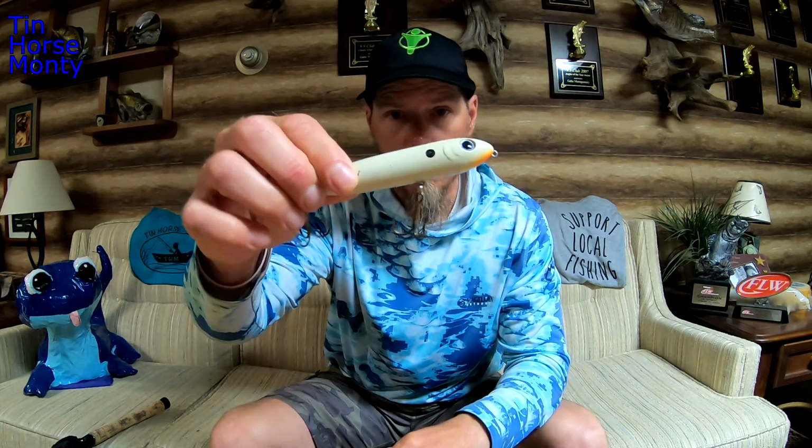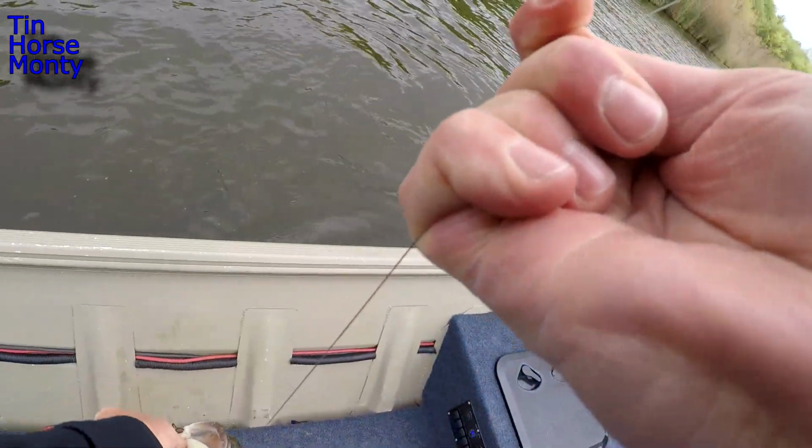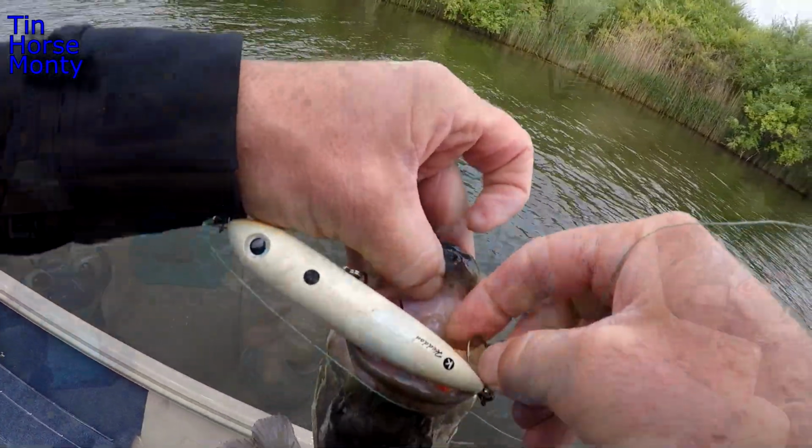So I started out with the spook, the Super Spook, one knocker, in a bone color. This is a very good color, bone color. It's kind of embarrassing, but I still got the original hooks on this thing. And I got some feedback right away. I caught a fish basically in the first 5 minutes. I'm like, okay, there's definitely a topwater bite. They're looking up. I fished about another 20 minutes with this, and I never got a bite on it. So I was thinking there's still a topwater bite, but I'm just throwing the wrong thing.